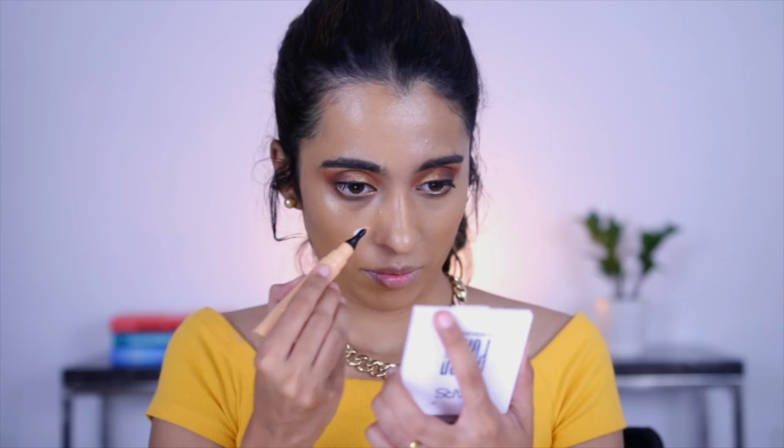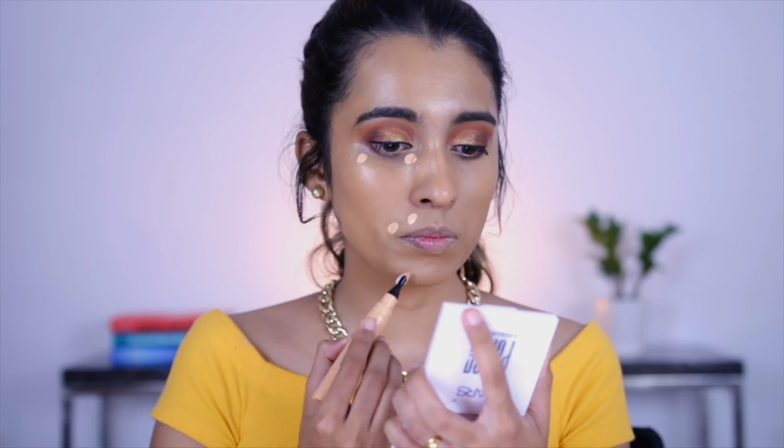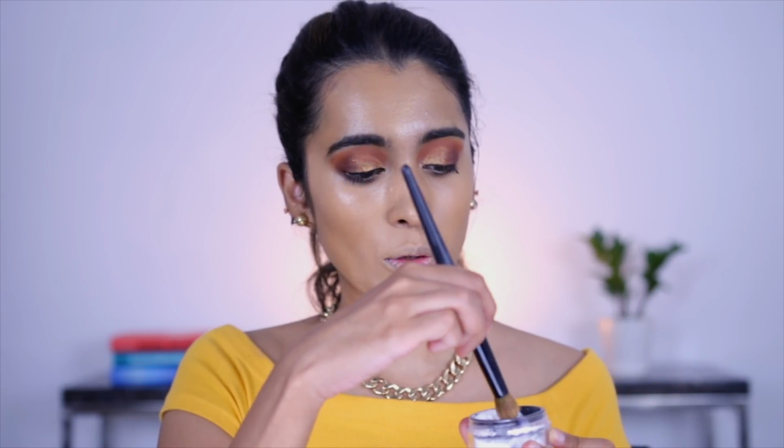And then now for this side, I'm going to be using the Swiss Beauty concealer pen in the shade 02 Creamy Beige. Now this one is not the most inclusive in terms of shade. They have like one deeper shade as compared to the other one. And then now to set it on the Swiss Beauty side, I'm going to be using this translucent powder.